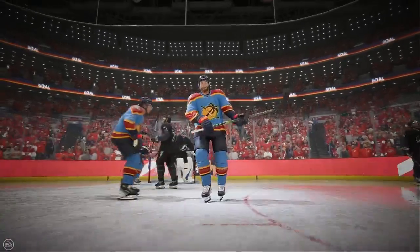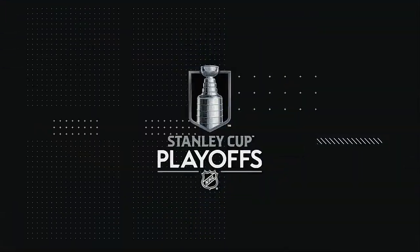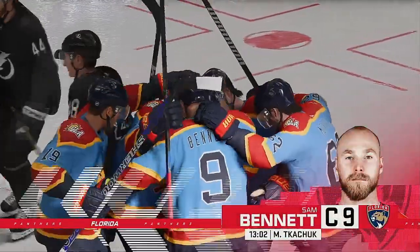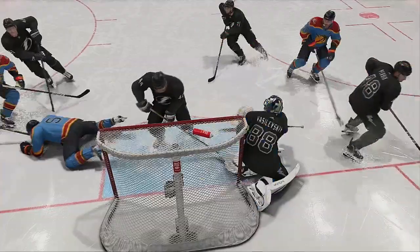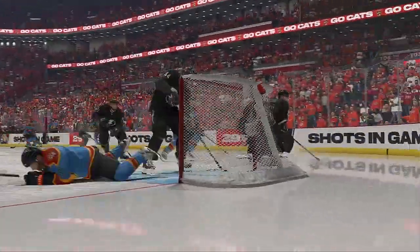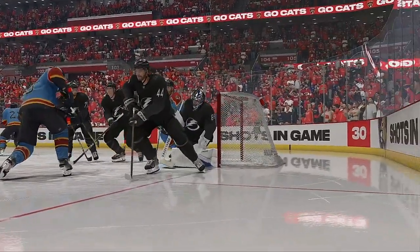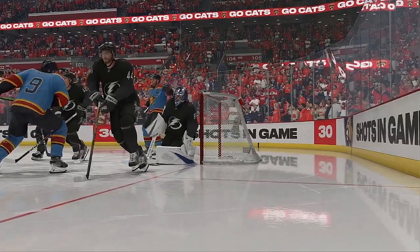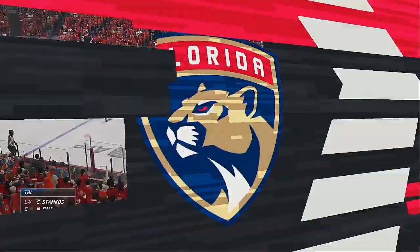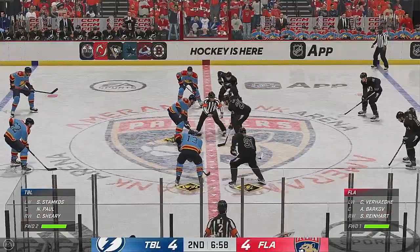Mr. Bennett. Sam Bennett connects and finds the back of the net. This is a really smart shot from traffic, James. The recognition of the net front presence in screen, and the goalie drops to the butterfly position, really tries to make himself as big as possible, hoping that the puck just hits him because he can't see it. Past the midway mark in this period, we got a tie game.